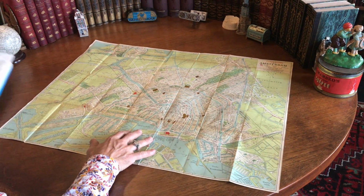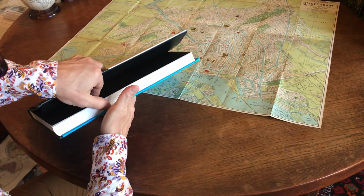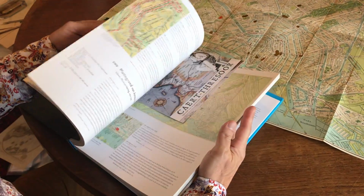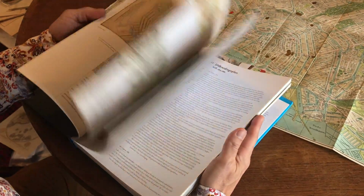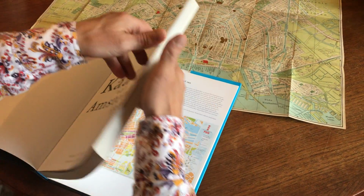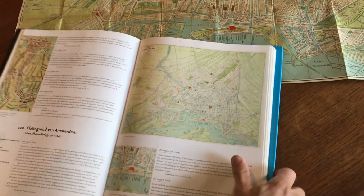And if we wanted to date this version of the map, we would use this cartobibliography here, which is the standard reference work on the subject of city plans of Amsterdam in the period that Mark Hameleers covers here, which is 1866 to the year 2000. So we go to where we find this plan.